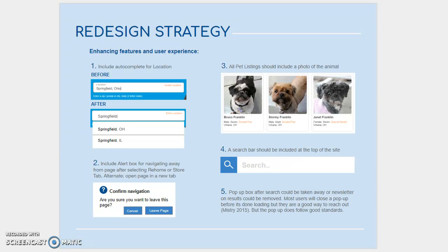Number 2, I would say to include an alert box for when the user wants to click on, like, rehome or go to the store. Most of the time this would just take you to a new page, and that can be confusing for the user. They might think that they did something wrong or not know how they got to a new page. This would just be a great box letting them know that, hey, they're leaving the page, they're going to an off-site page, or they could just open up the new page in a new tab. Those are 2 different options.